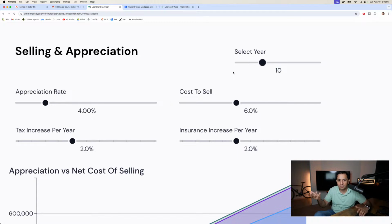So on average, that's about right. Let's just say in 10 years, you want to sell and go and buy another property. What will that mean for you? Well, you can make that calculation today with a few assumptions.